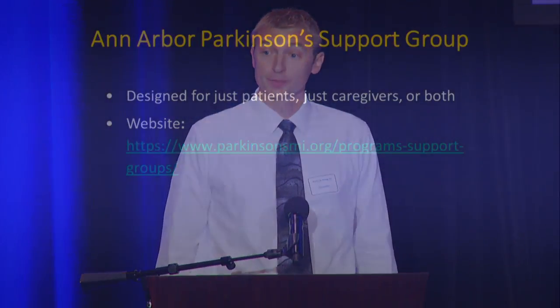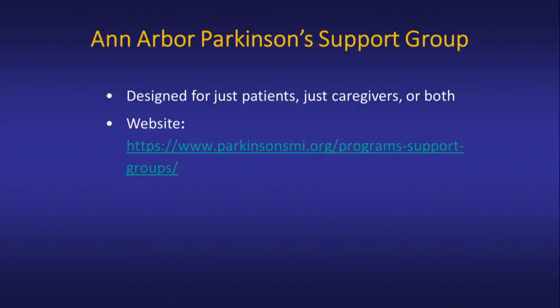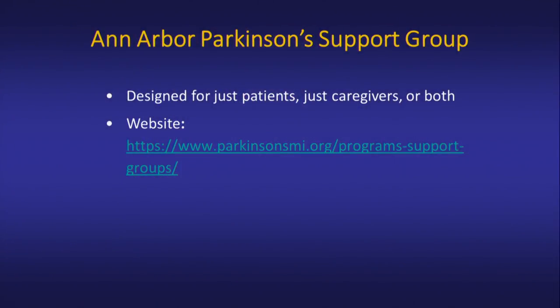Another place that you can find other options for exercise and physical activities is local support groups. You can get that through their members, or sometimes they have different topics on exercise and activity. We provided the Ann Arbor Parkinson's Support Group because that's the one that Dana and I are most familiar with. A lot of our patients come from it. It's designed just for patients, for caregivers, or both. And we provided a website to find a local option nearer to you, because some people in this area would probably have to drive 60, 90, or 120 minutes to get to the Ann Arbor area, and that's just not feasible a lot of the time.